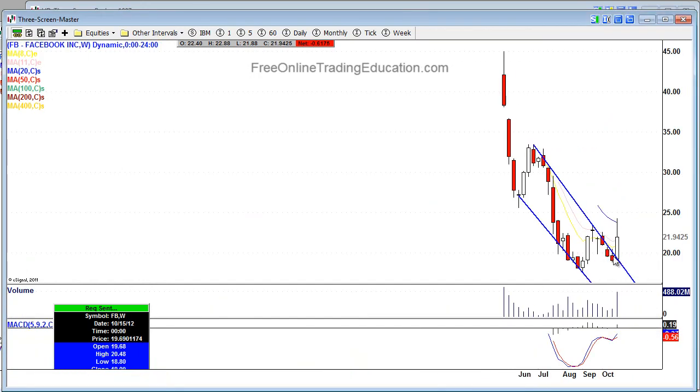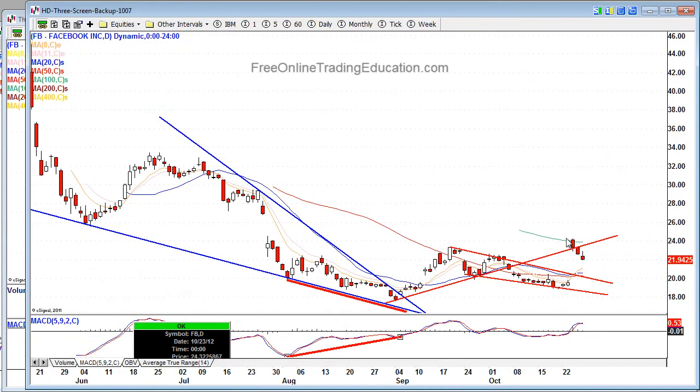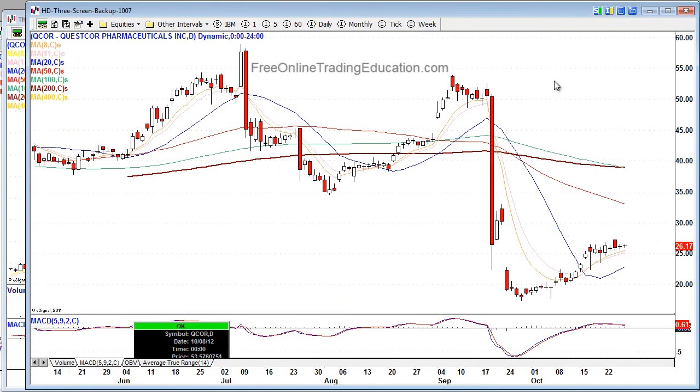Facebook on the weekly looking strong, big pop up, and right here on the daily we gapped up in a little bull pullback, looking for an entry opportunity here. A lot of you guys are playing this because I've been spotlighting it, and you guys are making some great money. I also spotlighted several weeks ago Q Core, and down here now it's at 26. I mean, there are a lot of stocks out here doing fairly well.